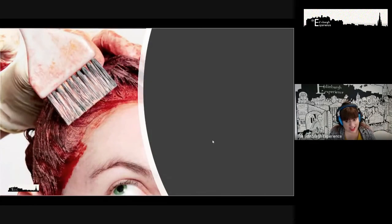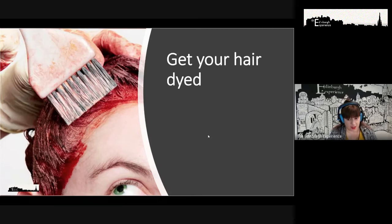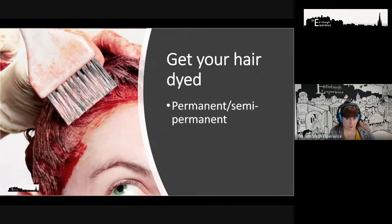You might want to go and get your hair dyed, yeah? And if you're getting your hair dyed, you have a few options for that. You might want to get a permanent or a semi-permanent color, or if you just want something that'll wash out in a couple of washes, you get a toner, okay?